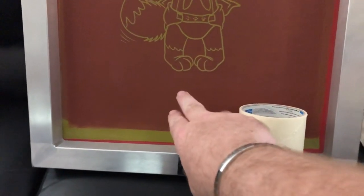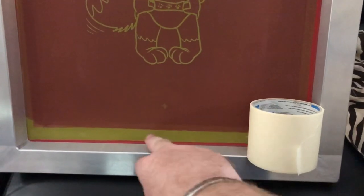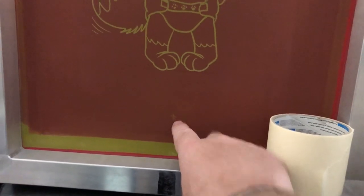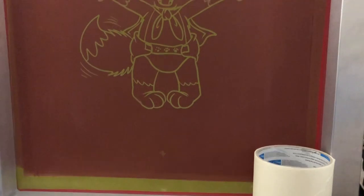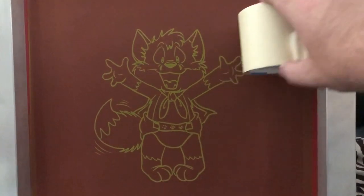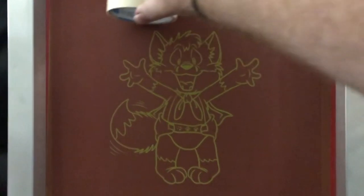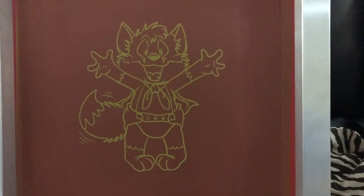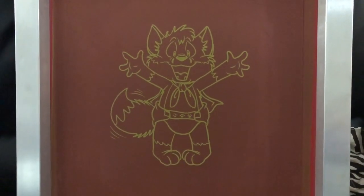You will want to cover the areas that the emulsion did not get fully covered onto the screen, like around the edges, or if the manufacturer put in these grid lines. If you don't cover them up, they will wind up on your finished item. You only want the design. So cover up everything around the design with the tape and just leave this small space uncovered. That way you'll be guaranteed that you will have a cleaner print.